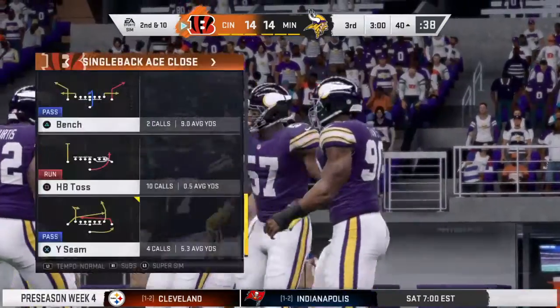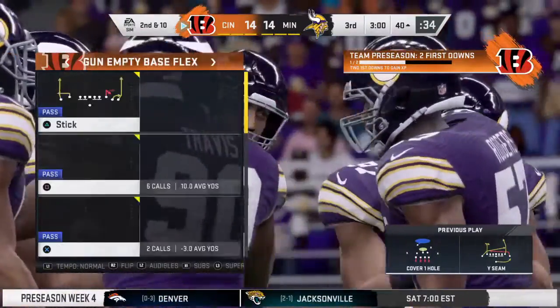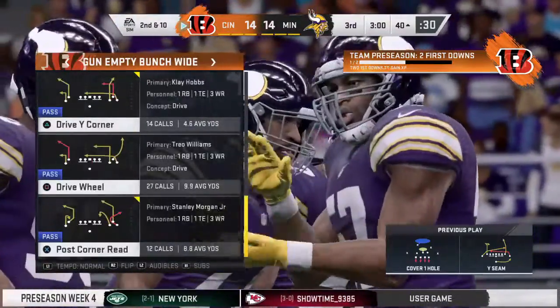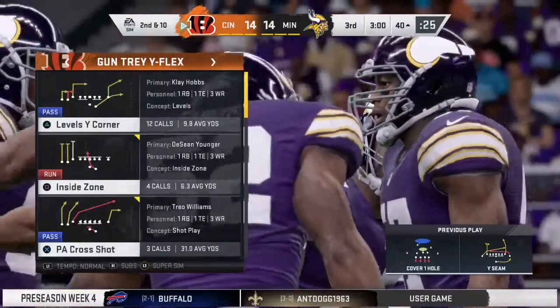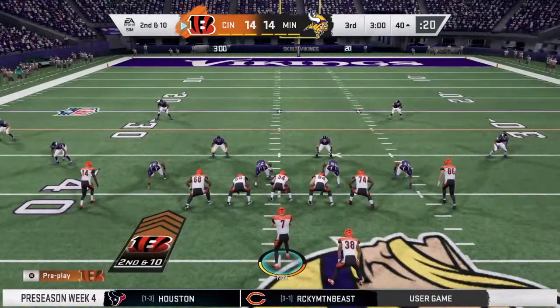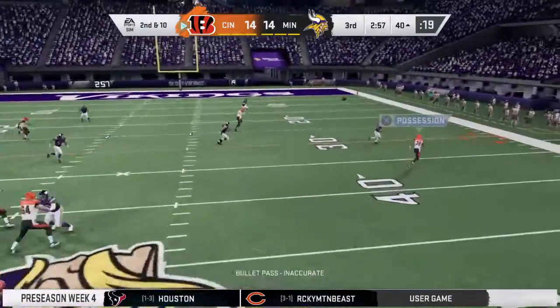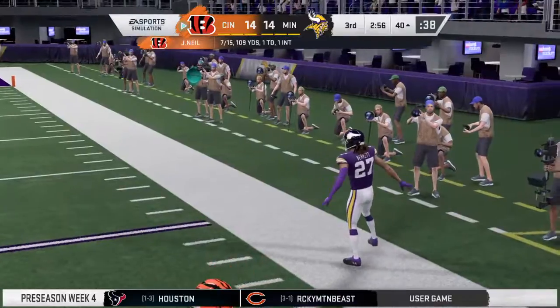A throw on first down there, but it's incomplete. Brings up second and 10 at the 40-yard line. So second down and 10. Once again, they'll go from the 40. Second and 10. And he fires one incomplete.